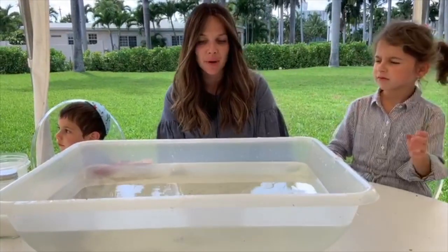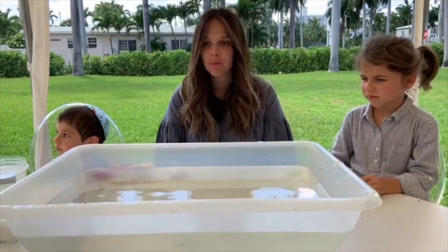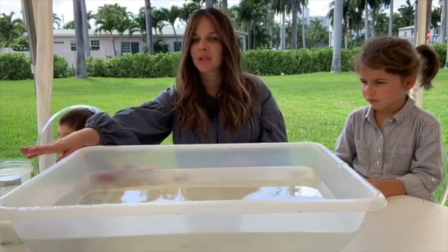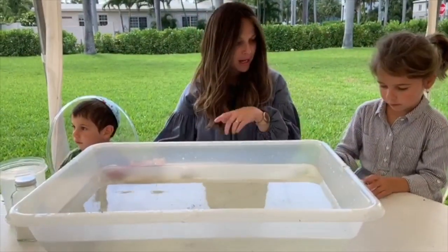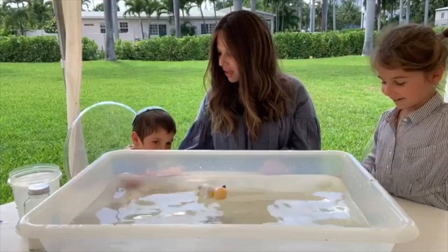Okay, so now we're going to do an experiment to see which toys will sink and which toys will float in our regular water. And then we're going to try to see what happens if we put it into our salty water. Okay, so Hannah and Schneur, you're going to help me put the toys inside the water. Let's start with Hannah. Can you pick one of your toys? We have a little cow. Ooh, did it sink or did it float?